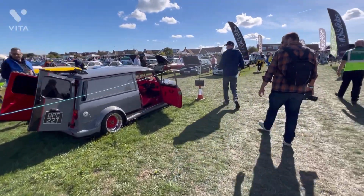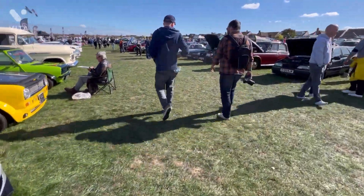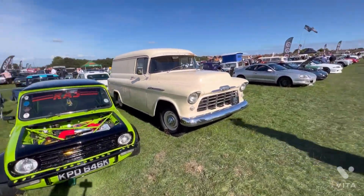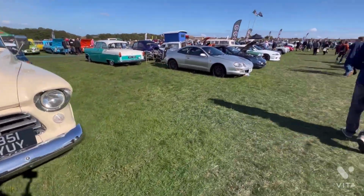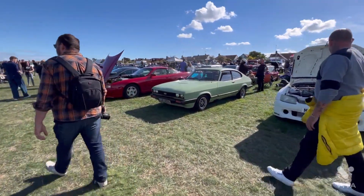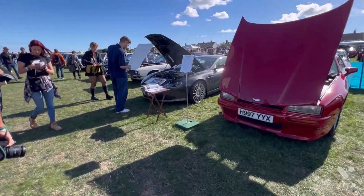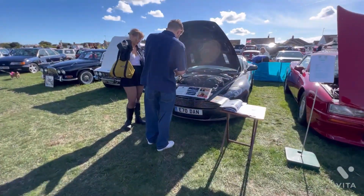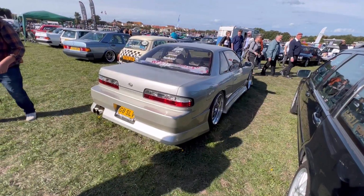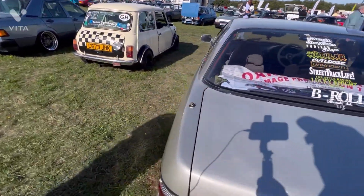You've got to be on your toes around here because there are cars moving around everywhere. Get a little bit of a roar up the road and back again. You've got to have your wits about you. Interesting. Much further from where we come from.